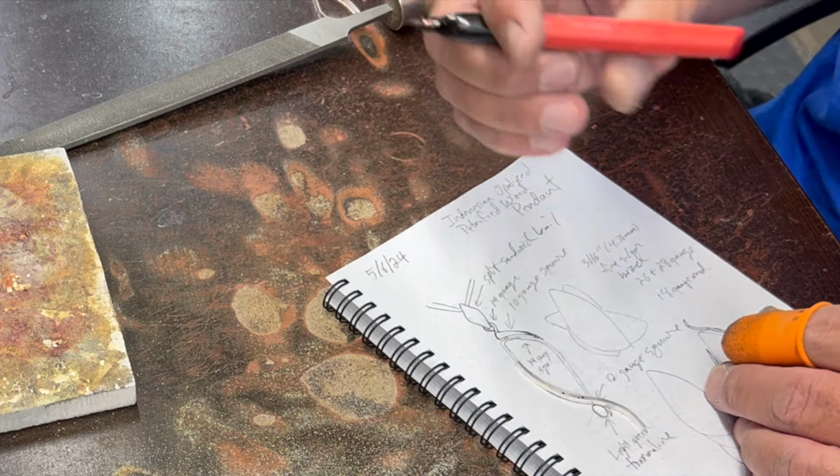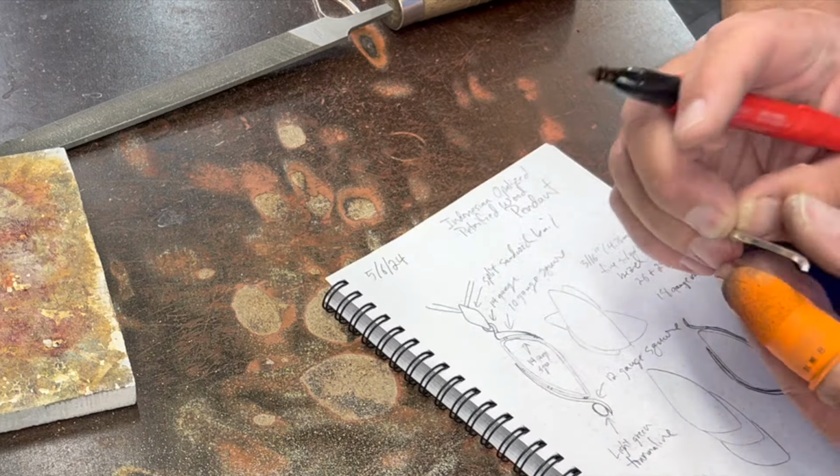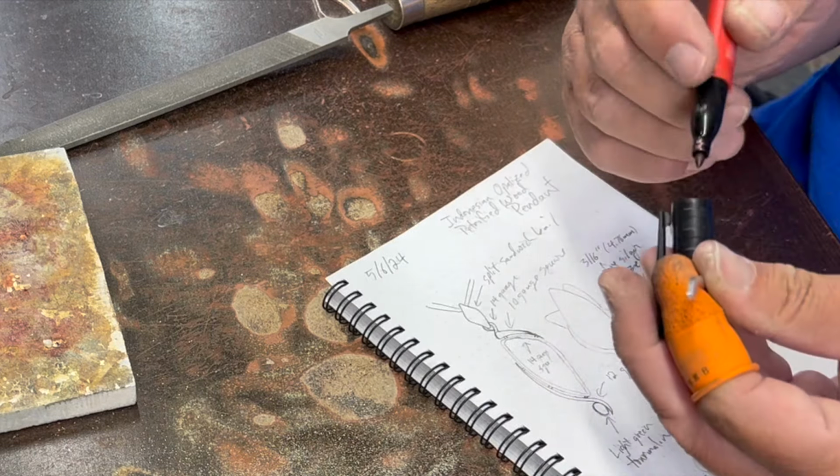I'm going to mark it about in here and cut it off there, and then I can start thinning out that side a little bit.